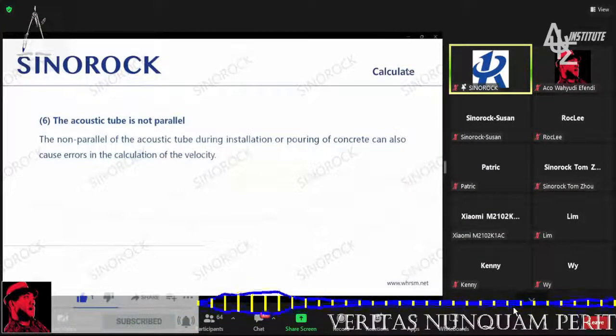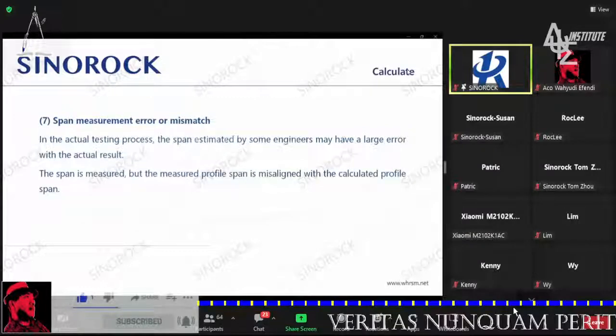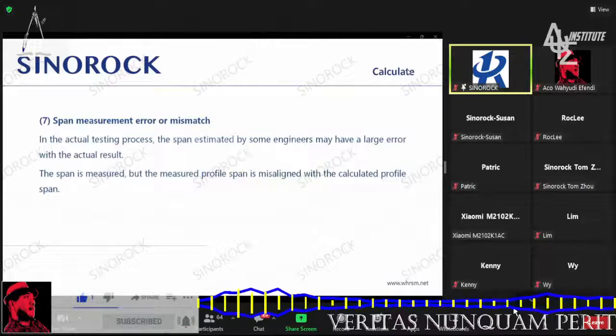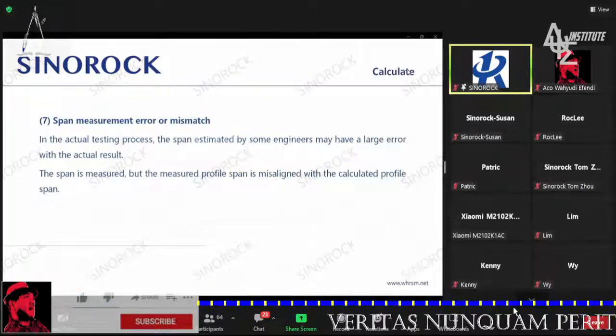Non-parallel acoustic tubes. Error in span measurement. The measurement of the span has a great influence on our testing results and must be accurate.